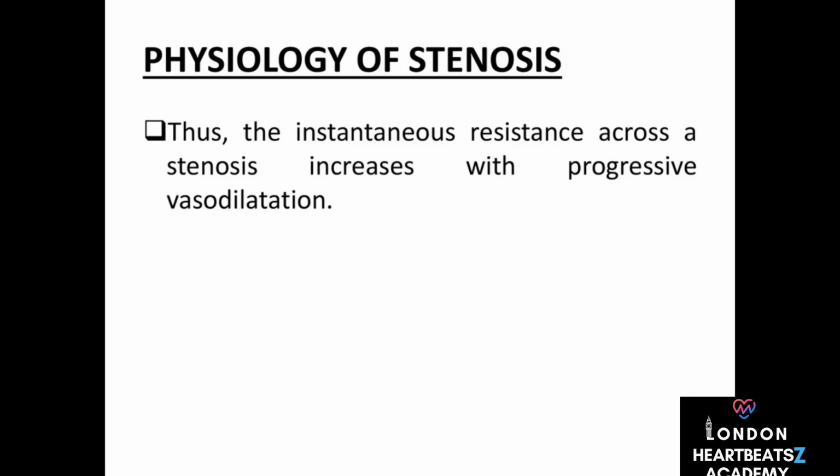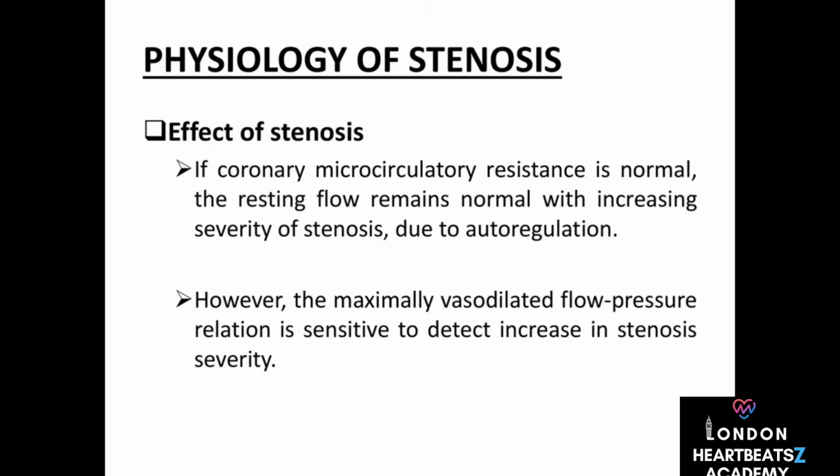One of the first things it does is dilate the blood vessels downstream from the stenosis, reducing resistance and trying to maintain blood flow, like the city opening up side streets and detours to go around the blockage. So the heart's traffic management system kicks in, rerouting blood to keep things moving as best as possible. Exactly. But as you can imagine, there's a limit to this.